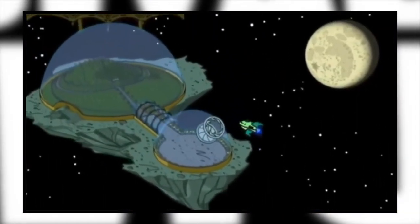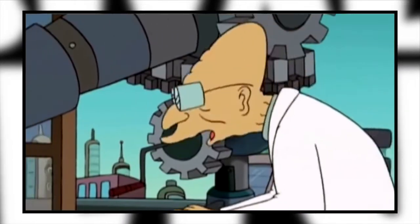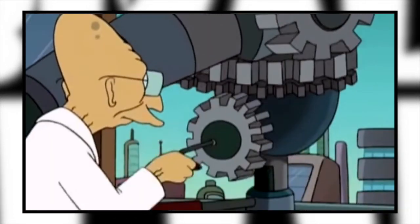Zarlon 7 is a planet that was first referenced in the episode A Tale of Two Santas, though little was said about the planet itself.